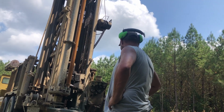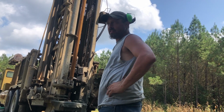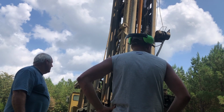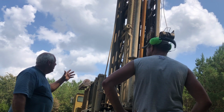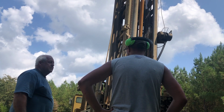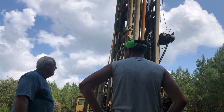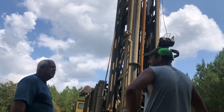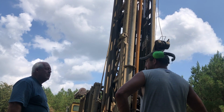You said it's 20 gallons a minute? Yes, ma'am. Well, like I said, we hit the bulk of that water in the last 10 feet here. Like 240. So we can go 2 more rods. 2 more rods will be 250 feet, and see if you pick up any more.